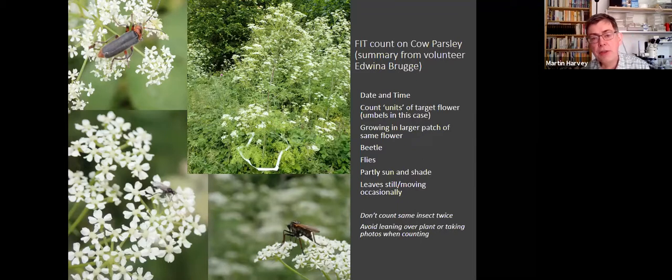And we ask you to say whether your flower patch is growing in a big patch of the same flower, or in a patch with lots of other flowers, lots of different flowers, or whether it's growing more or less isolated. So there's also some questions about the general habitat in the area that you're counting as well.